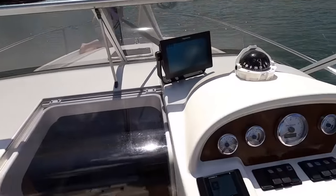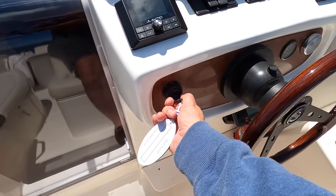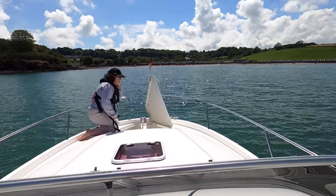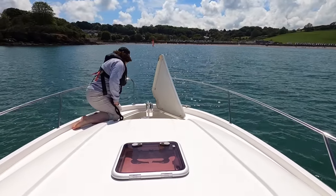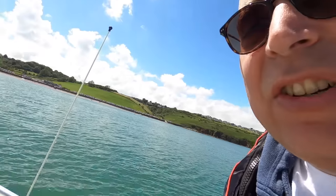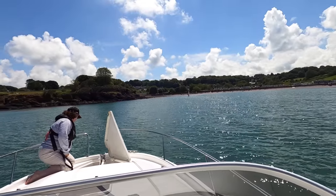So the first thing to do is start the engine before you do the anchor winch. Like so, and that makes sure we don't run the battery flat with that powerful anchor winch. It shouldn't do, but it's best to be on the safe side. Good, we're all go. Now that's pulling us in towards the anchor. So what I can do is just give a little nudge ahead, just so that the anchor winch isn't taking all the pressure. It just takes the weight off the chain a little bit.